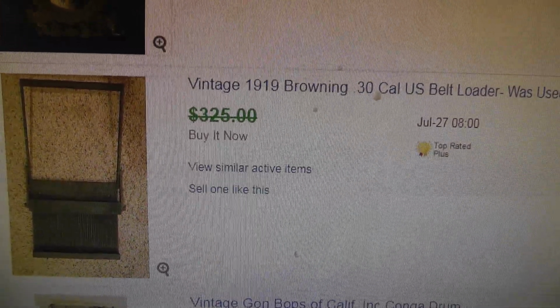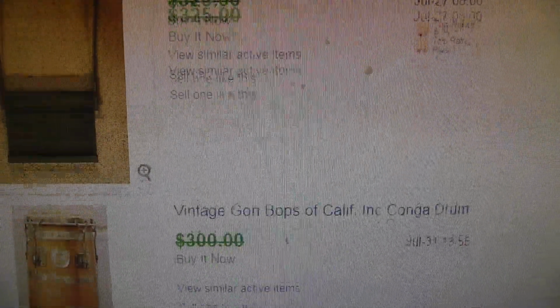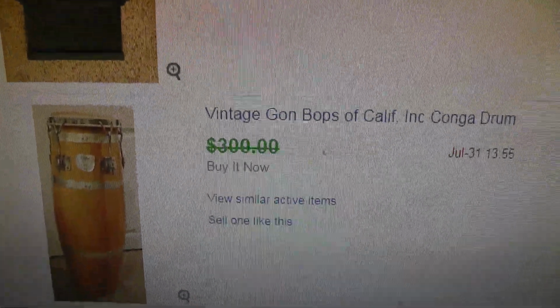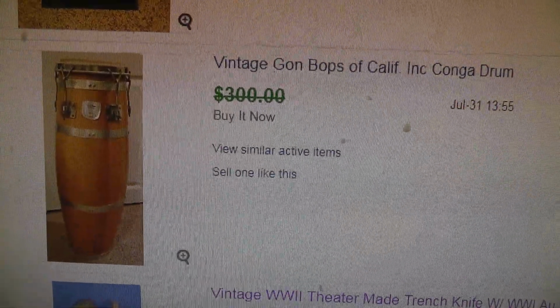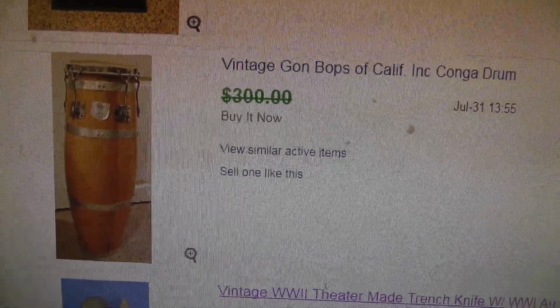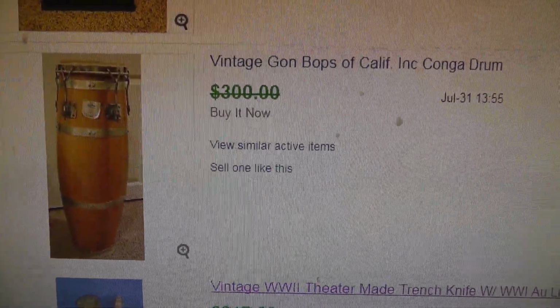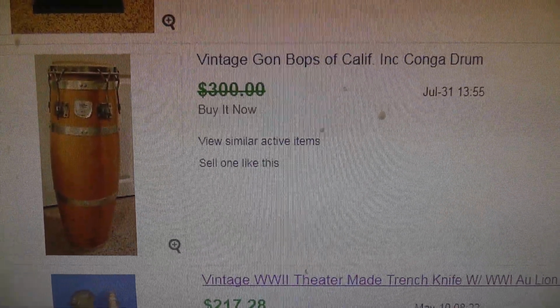When I bought it, I think I paid $150, and took an offer of $300 on it. This was a good item. The conga drum. Bought that for 20 bucks. Had a guy offer me $250 for it, and he wanted to do local pickup, so I told him sure.